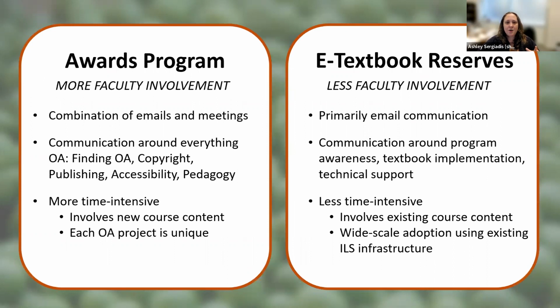So now that I've gone over the basics of the initiatives, we're going to be providing a direct compare and contrast of the initiatives. And as you can tell by my descriptions, the awards program has a lot more faculty involvement than the e-textbook reserves. So with the awards program, it requires faculty to respond to emails, but also to meet as part of our faculty learning communities, while the e-textbook reserves were primarily emailing with the faculty.